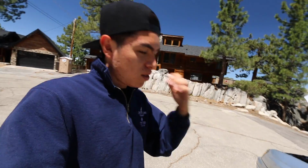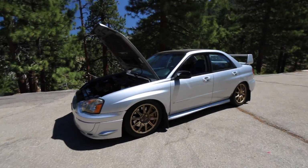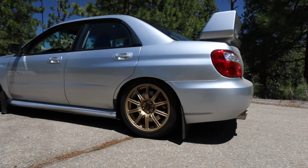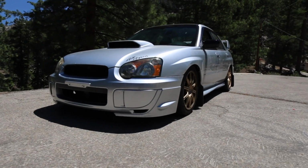So I put about 200 in town. Now for suspension mods, this car obviously sits really low. It has coilovers. I just don't remember the brand that he told me it had, but I think this is awesome. It sits so nice.